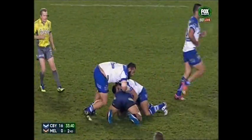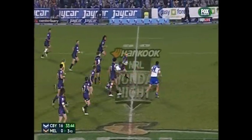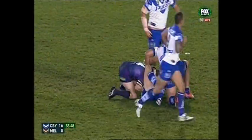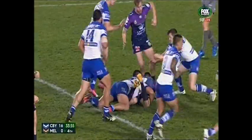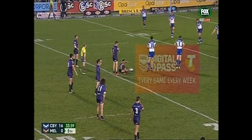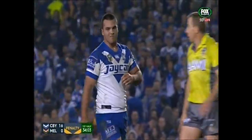Another change as far as the forwards go. Felice Kafusi is out there now for Melbourne. 2-game losing streak, and they haven't lost 3 in a row since the 2012 season, a streak which coincidentally came with Billy Slater out of action at that time as well. Here's Smith going inside the Bulldogs 20 and getting a penalty. On the last 2, Cameron Smith.